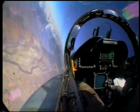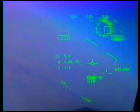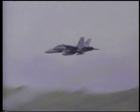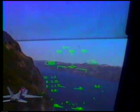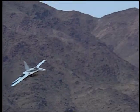The FA-18 pilot flies one of the most versatile weapons in the military. His plane can fight in the air and attack on the ground. He can defend himself and the fleet against a multitude of threats. And he can perform all these tasks in a single mission.